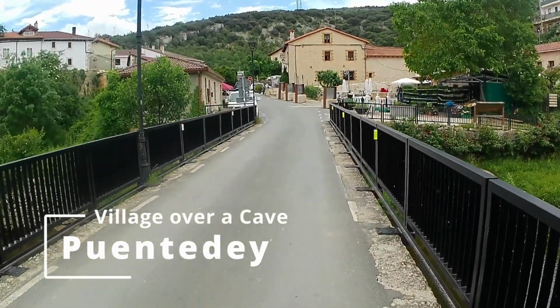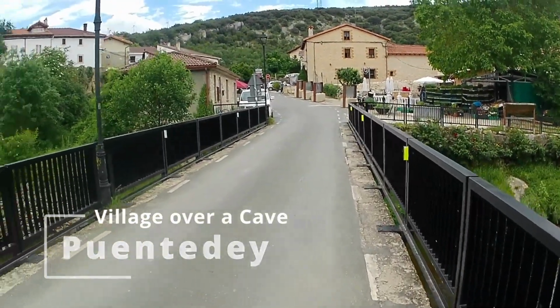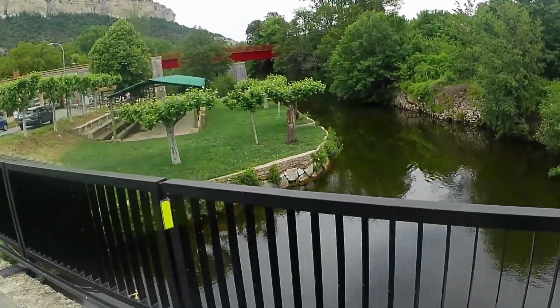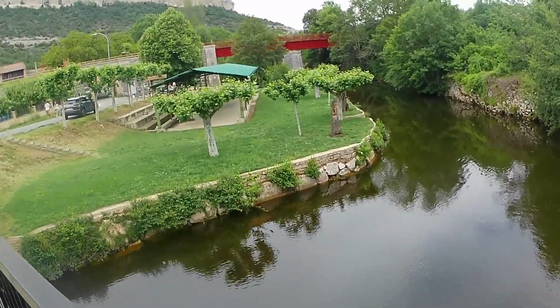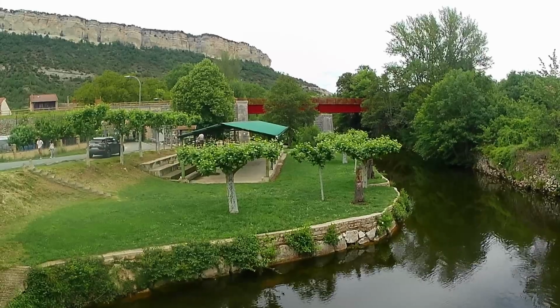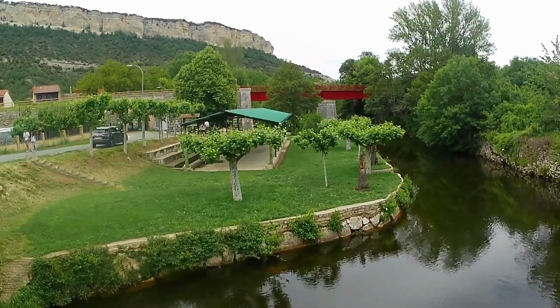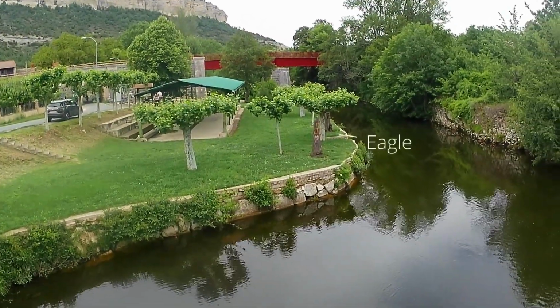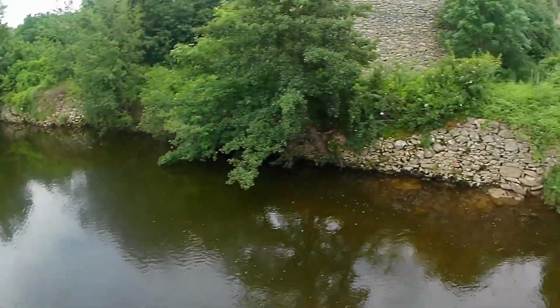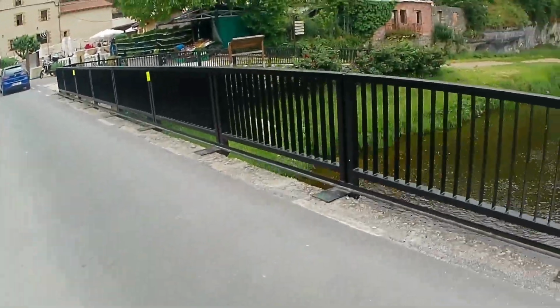Okay, we're just walking into the village of Puente Viesgo. Got a nice little stream going through. Up there is a bridge. That bridge is actually an old railway, which is now a cycle trail. Down there you can see a wooden carved eagle on a post, which is pretty cool. And the star of the show is this over here.